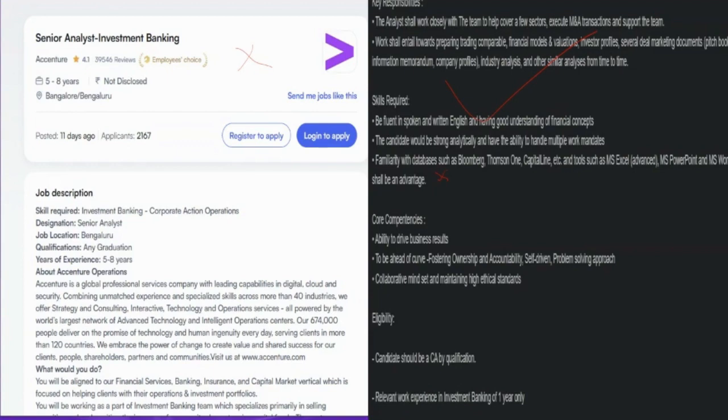What you will do, you see here, you will execute transactions for M&A. You will do valuation, see trading comparable. This is also called the company comparable, comparable company valuation. This is also called trading comparable. So you do industry analysis and similar stuff. This is about investment banking, the most sought after profile, but not everybody can get into it.